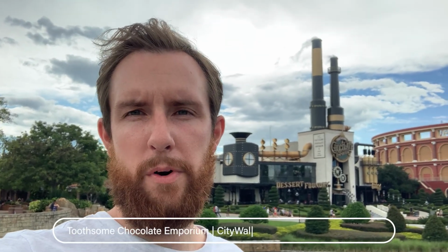Tonight we're eating somewhere that I've always wanted to eat, and it's located at CityWalk, and it's right behind me here, called the Toothsome Chocolate Emporium. Now I heard we're supposed to get the chocolate bread, so we're definitely gonna do that. I heard their desserts are amazing, so we're gonna get a dessert. And I don't know what kind of food they've got, so we're gonna go see. I'm excited. Let's go check it out.